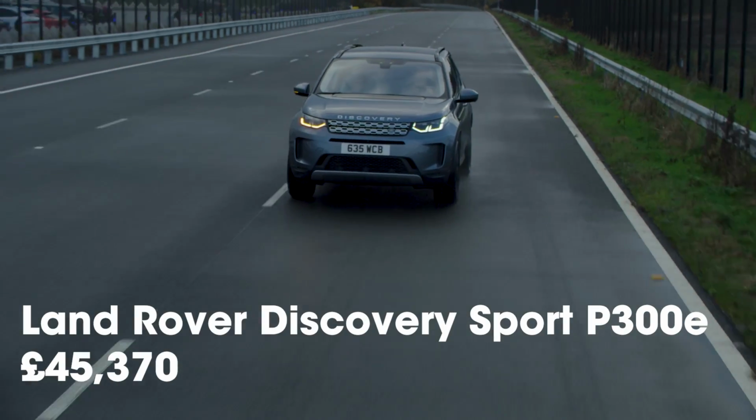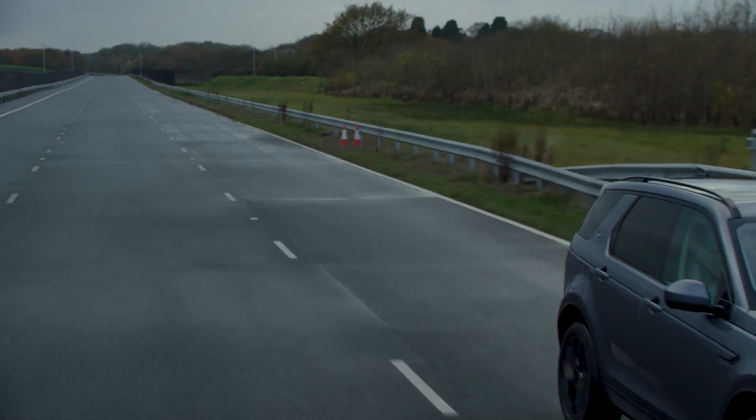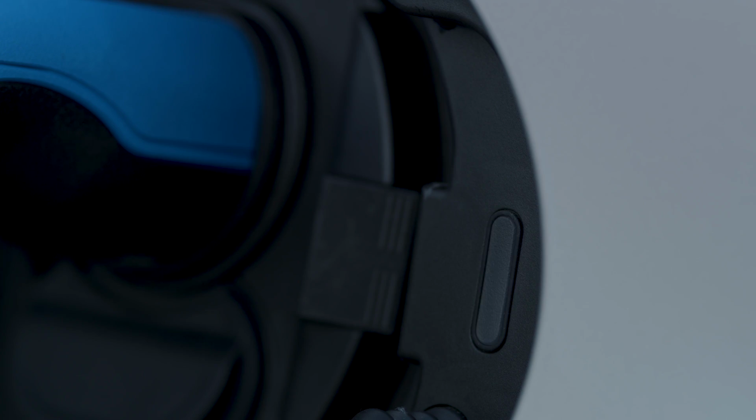The Discovery Sport P300e is priced from £45,370 in the UK. Those hoping for more green Land Rovers shouldn't have to wait too long either, because chances are that this plug-in hybrid setup will find its way into the Defender in the not too distant future.